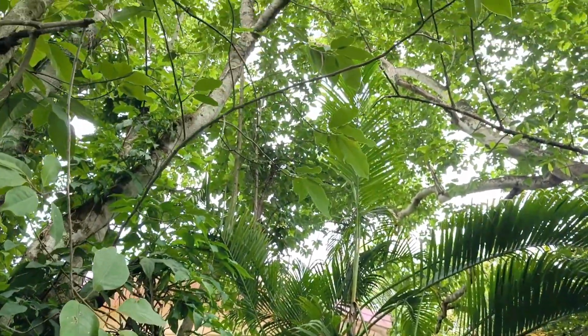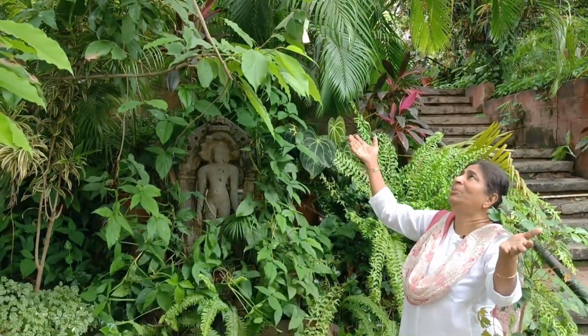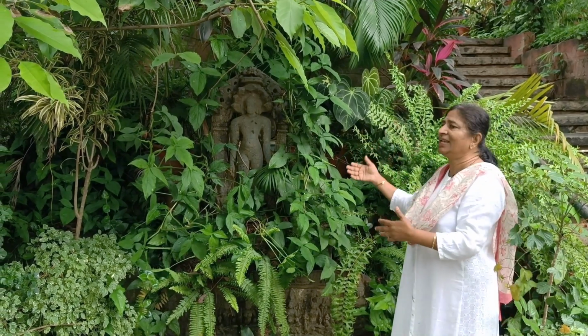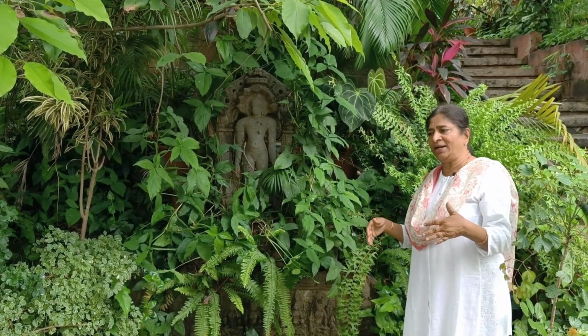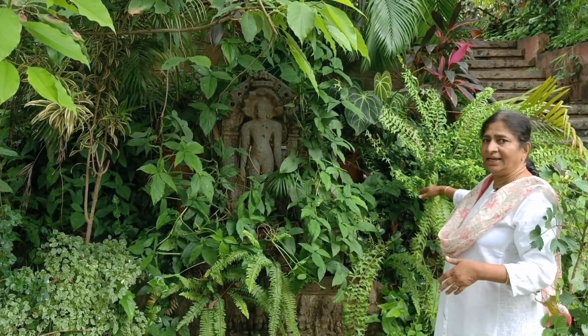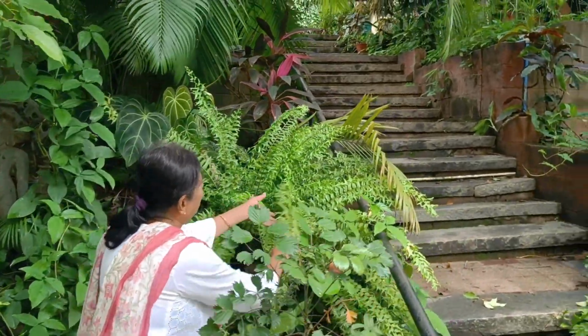Let me also tell you that my garden is a 3-generation garden, and the huge trees are planted by my grandfather. My father added some structures like this, and now I've added some more plants to this garden. So you can see the lush green ferns.